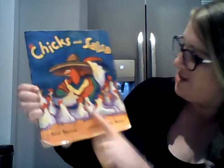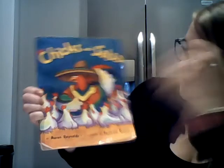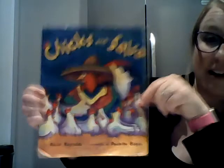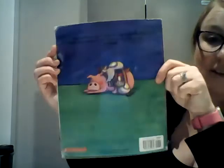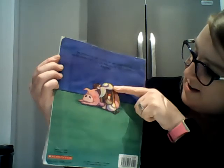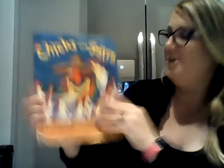And this is called Chicks and Salsa, and we have a rooster and some chickens, and the rooster is wearing a Mexican hat and a Mexican, it's called a sombrero, and this is called a poncho. But you look at the picture there on the front, what do you think this book might be about? All right, and look at the back cover. It's a pig dressed in Mexican clothes and a goose or a duck falling asleep and a chicken falling asleep. This looks like an interesting book. We'll have to see. All right, Chicks and Salsa. Got some interesting pictures. All right.